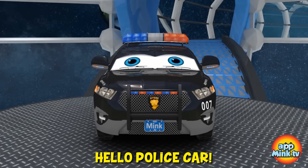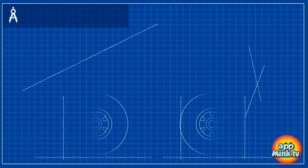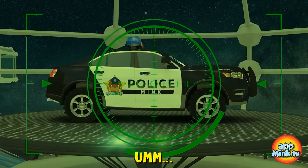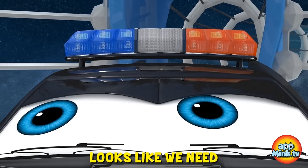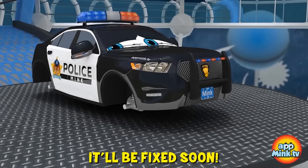Hello, police car. You must be here to become a monster truck. Are you ready? Great! Let's see what we'll need. Looks like we need some new tires first. Let's start by removing the old ones. Don't worry, it'll be fixed soon.